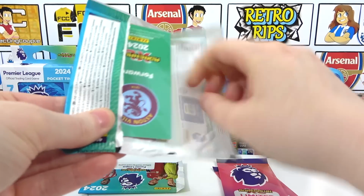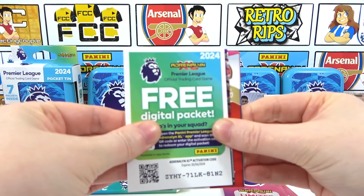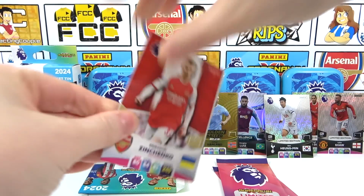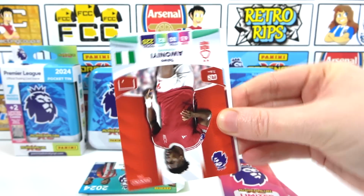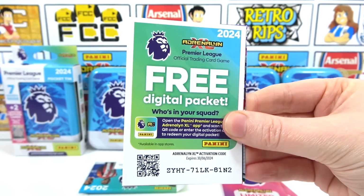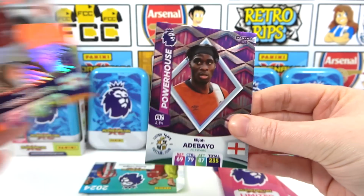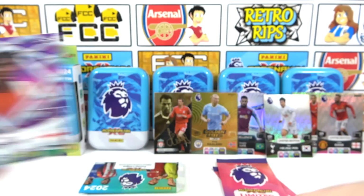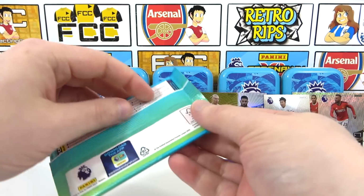No. You absolute mings. Okay, let's see what we've got in this next one then. This has to be better, right? Zinchenko. Hello. Good stuff. We then also have an Adrisagana Gay and a Wanyi, Ollie Watkins. There's the code again. Let's see what we've got then. It's a Gibbs White playmaker and an Adebayo. Cheeky powerhouse popping in the back there. Oh, a bent over pack.